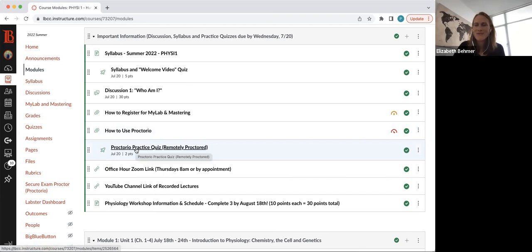One thing I cannot emphasize enough is that if Proctorio asks you for an access code when you open up an exam or quiz, that means that it's not properly installed on your computer. It's being blocked for some reason. If you installed Proctorio correctly and cleared your cache and your cookies on your browser, then whenever you open up a quiz or an exam in Canvas, it should just open up automatically. You should never have to put in an access code.